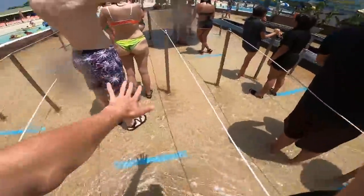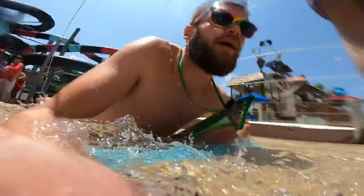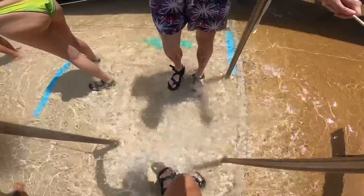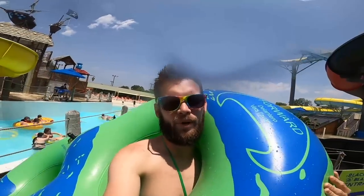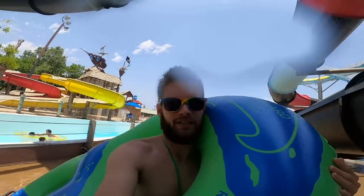I love how we're just wading in water while we pick up our tubes. All right, you guys, we got our tube. We're gonna be racing Adam and Kelly. We're probably gonna lose since they have the weight advantage, but we're gonna try. I think we can do it. We might be able to squeak it out.